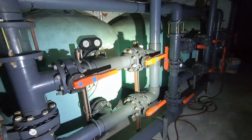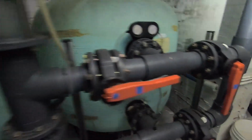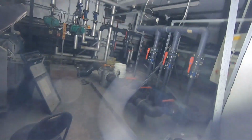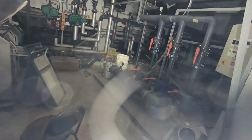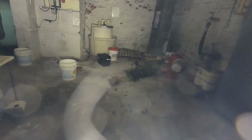Oh yeah, guys, this is the filtration system. I think these are full of sand or something like that. I can't remember, I've delivered them to a new swimming pool. It's crazy, this place. Beautiful inside. Never been in one like this. Crazy.